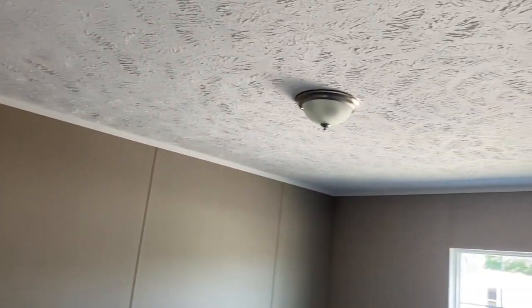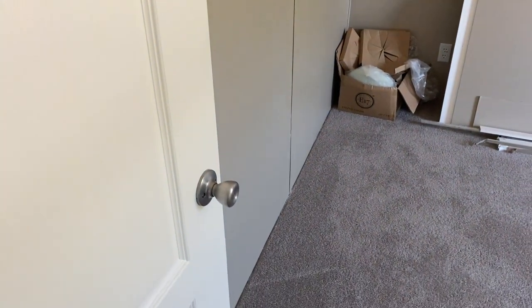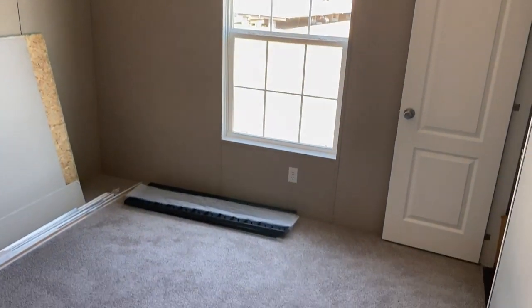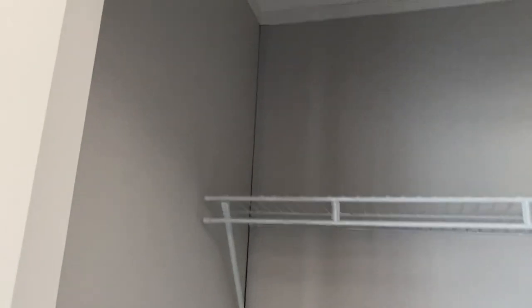Try to remember, these are demo models. All I'm doing is what they're doing. They're putting the structure together, and I'm advertising the structure, so you can get a vision of what's out here and what you can buy if you're in the market for a mobile home. For the price of this, I think it's a really good buy from what I'm seeing.